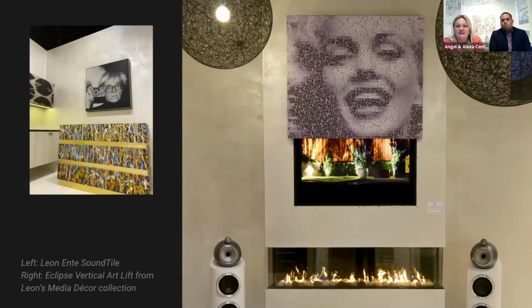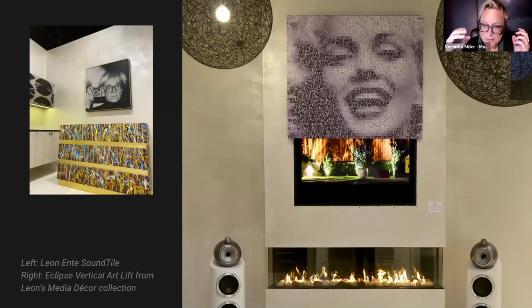What's great about it is that you don't necessarily have to have Marilyn Monroe. Let's say you're not into that kind of art, or Andy. Leon can make anything. They can put your family pictures, beautiful fruits or farms or animals, anything that you're into. They'll be able to incorporate it into these beautiful pieces.